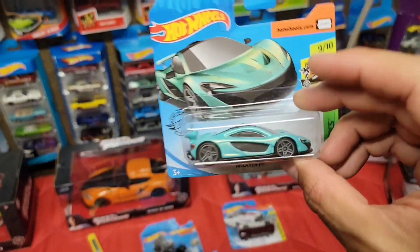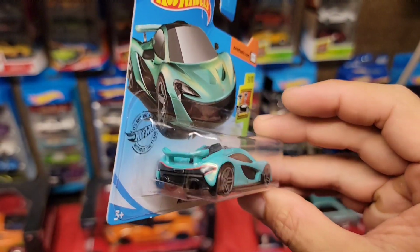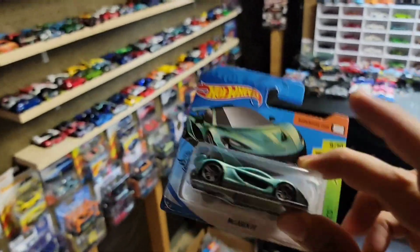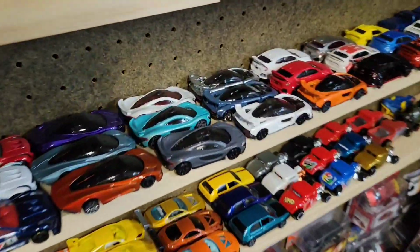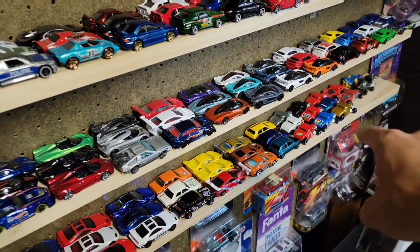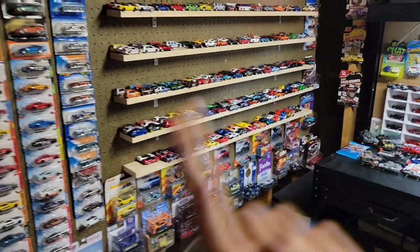And then of course the McLaren P1 in this pearlescent teal color. Just a beautiful casting. I do have this one loose. This one's staying carded because I don't open up short cards. But I do have it loose right here with the other variations as well. These are all my McLarens. You guys know because you watched in disbelief that I opened up all these castings.